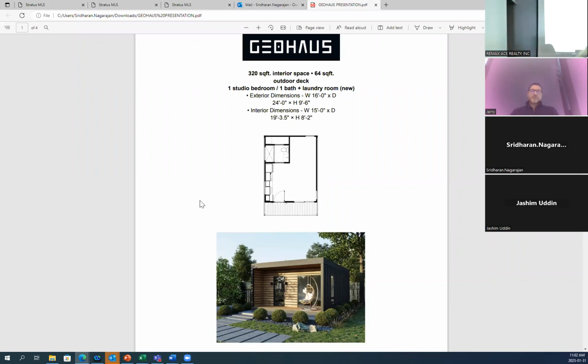Okay, so pretty much landlords are trying to maximize revenues on their properties if they own it as an investment property. So we thought, why don't we reach out and see if they want to maximize that income by adding a garden suite as well. So I reached out to Sri on this basis to see if there's something his client would be interested in.